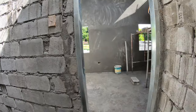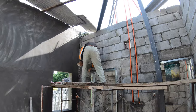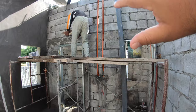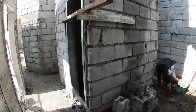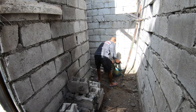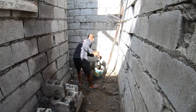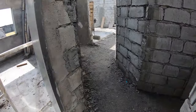Back here in bedroom number two, Mr. Ben is flying solo today. He is working on plaster coating of this whole wall today. Over here in the back, Mr. Edmund, our warehouse man, or bodeguero as they call it here, is cleaning out some of the construction debris. Starting to get it back down to just normal fill material.